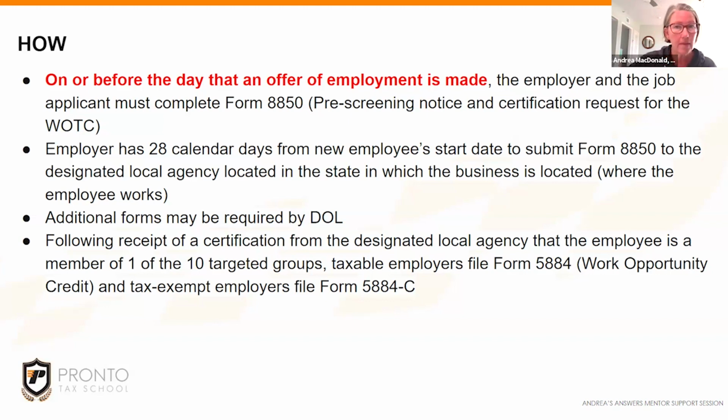And then after that designated local agency processes Form 8850, the employer will receive a certification that says, yes, this person meets the criteria to be treated as one of the 10 targeted groups. Once they receive that certification, then taxable employers file Form 5884, which is the actual work opportunity credit form. And then tax exempt employers file a different form. So it's that pre-work, it's that first step that I think a lot of this gets missed.